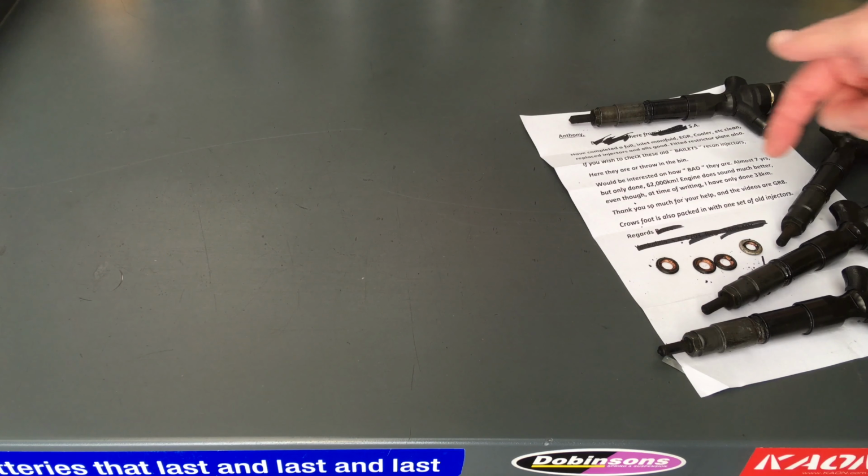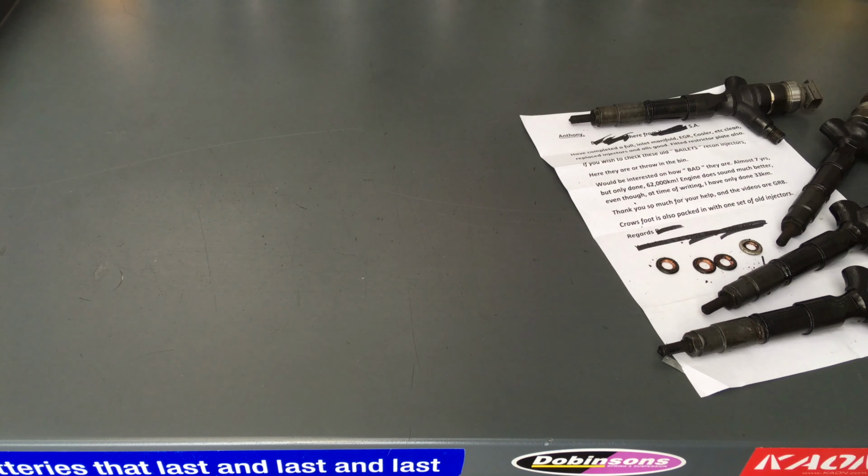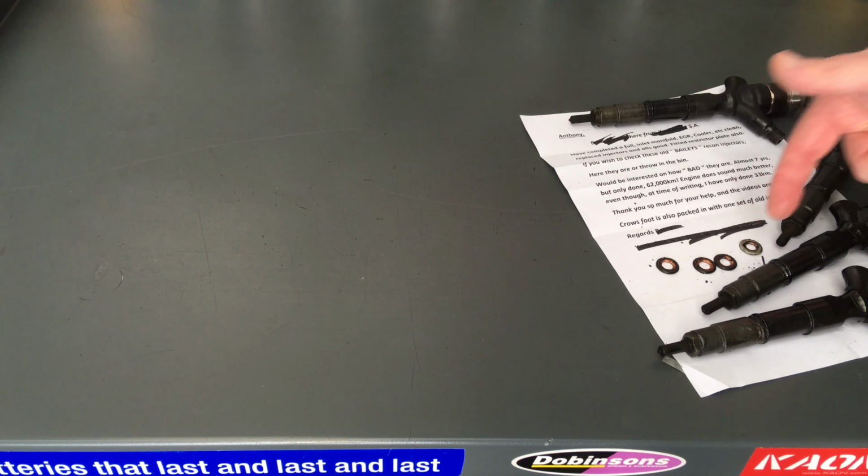Now, it says here, he obviously has got the new injectors in. Engine does sound much better. Okay, funny that. Even though, at the time of writing, I've only done 33k. So there's not a lot of Ks, but it sounds much better. Well, that makes sense, I would totally agree. There's a mix of different washers here, I'll point out. I don't know what's going on there. You can see these are copper with the coating over them.